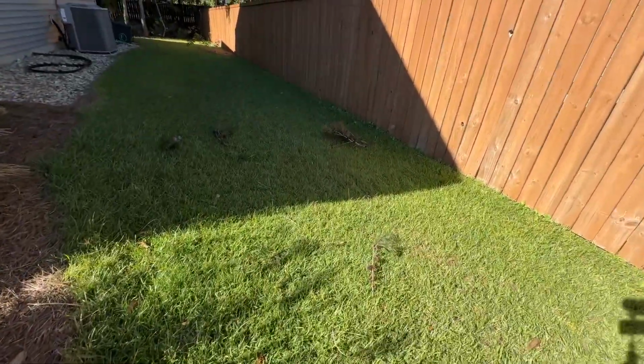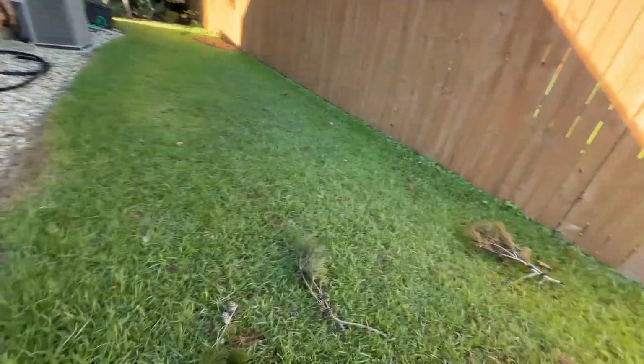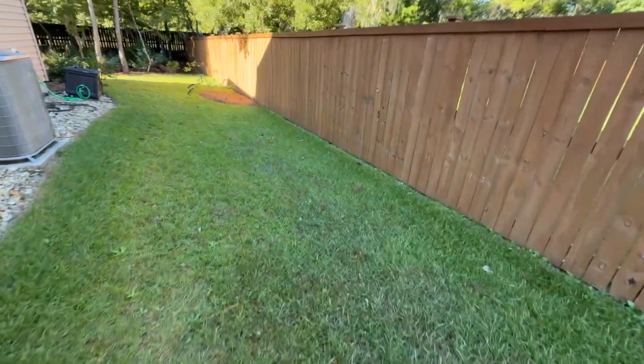We've had a lot of wind, and so here's pieces of pine tree all over. We had Hurricane Milton's effects in South Carolina with some high wind. Nothing significant, thankfully.